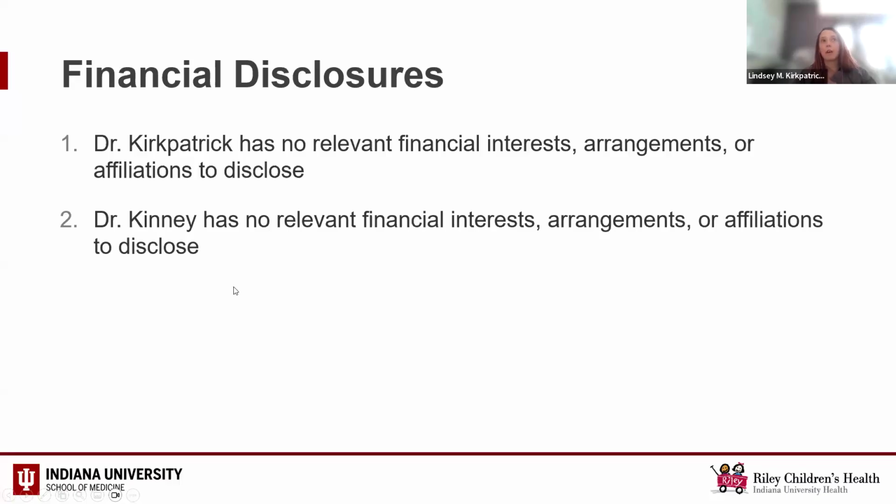I have no relevant financial interests, arrangements, or affiliations to disclose. I should put this out here that I'm not an AI expert. I just probably utilize it more than my colleagues in my division and some other people in my department. And so I just wanted you to know that I started off not knowing a lot too. And so getting a good foundation will be important moving forward.